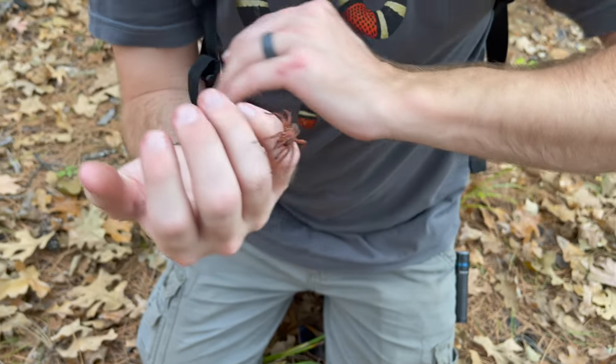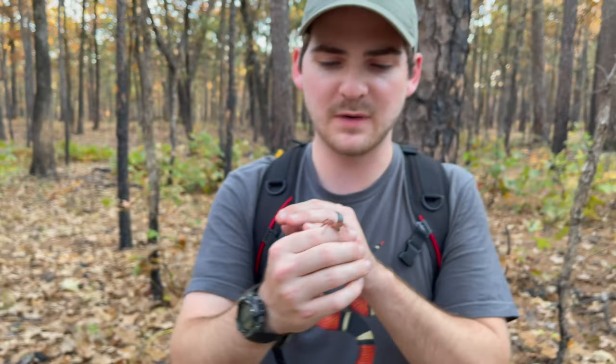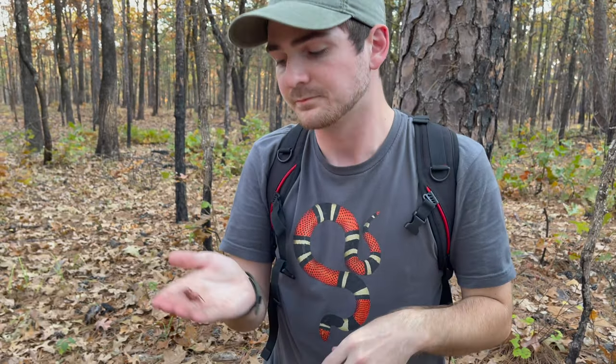I'd imagine that would be a communication style thing. A lot of these spiders, especially when mating, will vibrate on the female's web to let her know, I'm not food, I'm a male, I promise. Like, I can provide you with genetic material to fulfill the role of reproducing, which is very important to spiders and all other organisms, really.